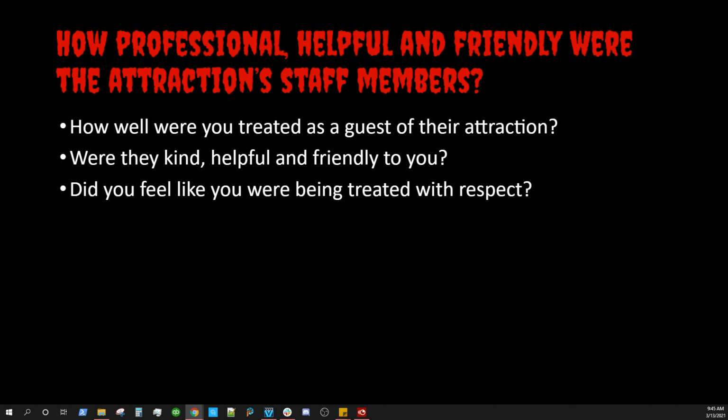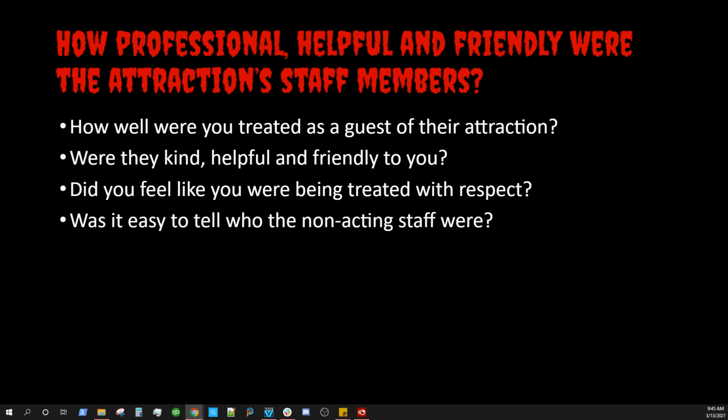We do take note of professionalism of the staff. Was it easy to tell who the non-acting staff were? Were they wearing shirts that said staff or security, or did they wear black shirts with the haunt's logo? Was security dressed in security guard uniforms?